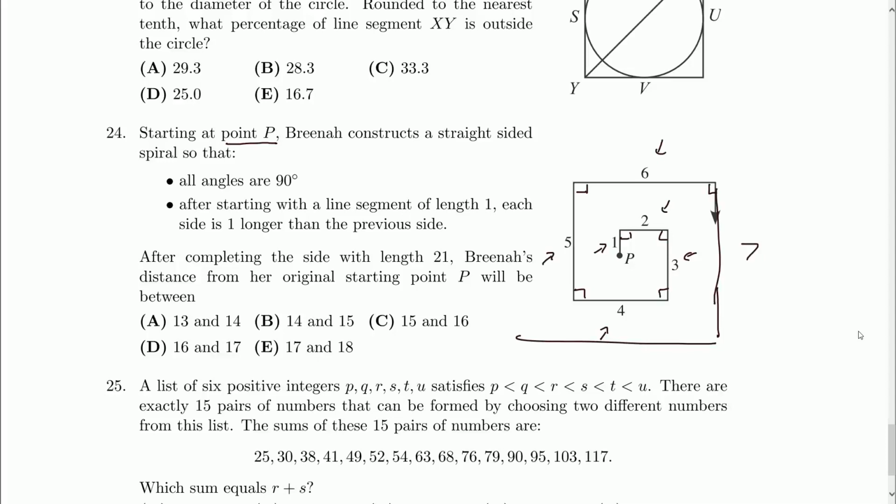After completing the side with length 21, it might be a good idea to figure out: is that one going down, or up? Is it going to the east or to the west? That would be a good thing to know. So after completing the side with length 21, Brina's distance from her original starting point P will be between, okay, we've got a bunch of possibilities: 13 and 14, 14 and 15. I'm guessing that I might need to use the calculator, and if I got something like 17.62, then my answer would be E. As I said, it's probably a good idea to figure out where length 21 is.